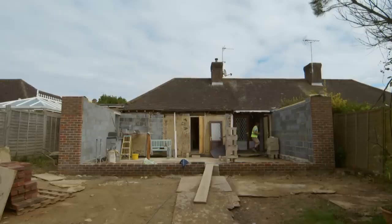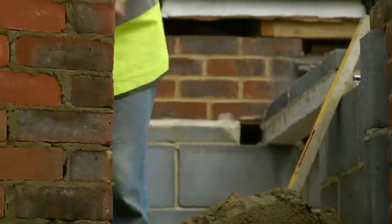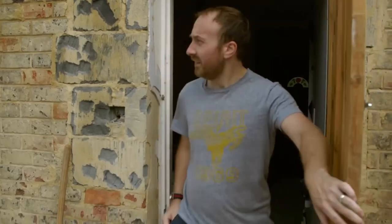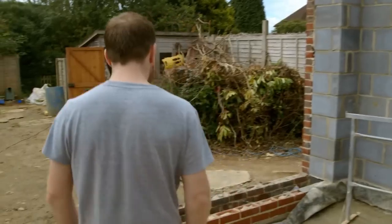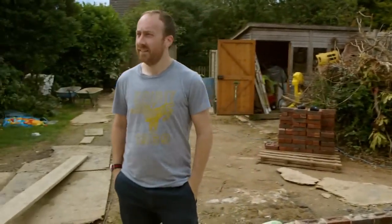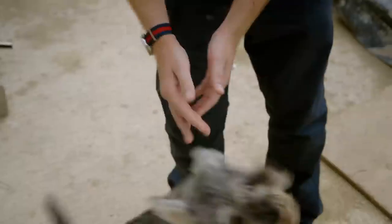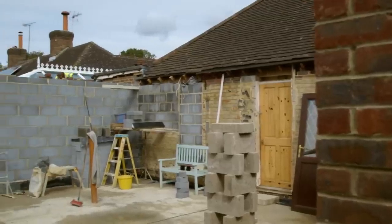Whatever Tammy's fears may be, back in Sussex, the brickwork for the walls of the big, bold extension are shooting up. It's very weird, because suddenly the walls have gone up really quickly. So it does make it seem slightly more real, and it does seem a lot bigger than I thought it was going to be. Hello, Will.